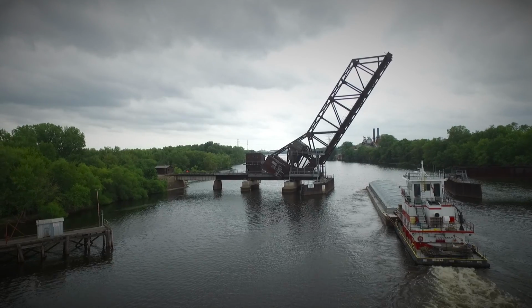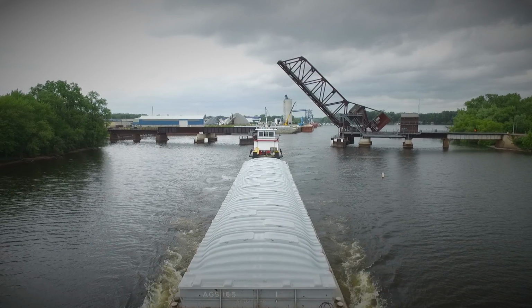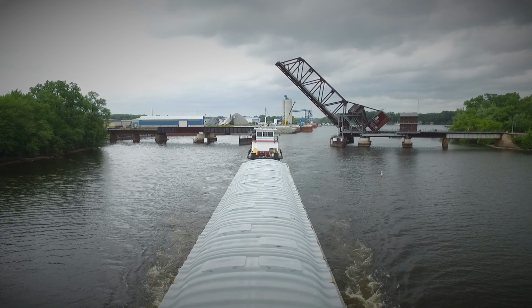We do a lot of barge terminal construction, so when you go up and down the Mississippi River and you see the loading and offloading facilities, we do a lot of their dock construction and maintenance and services.